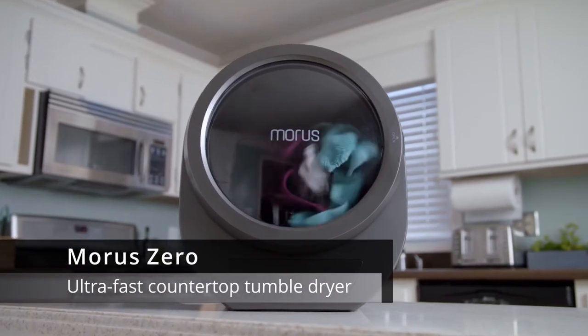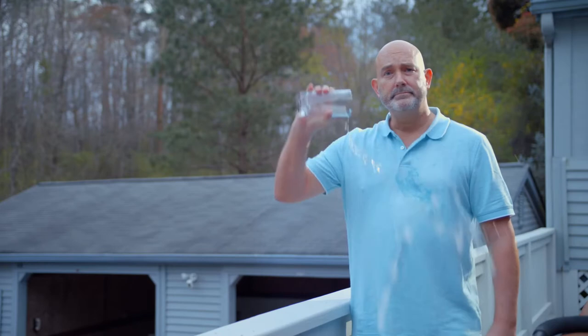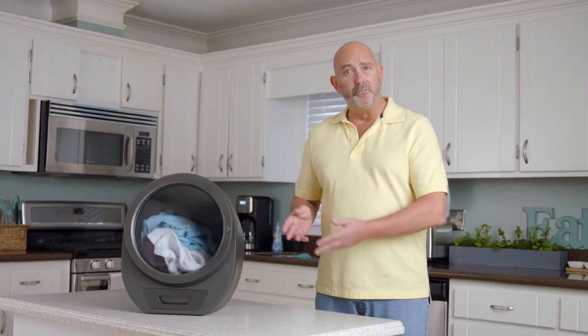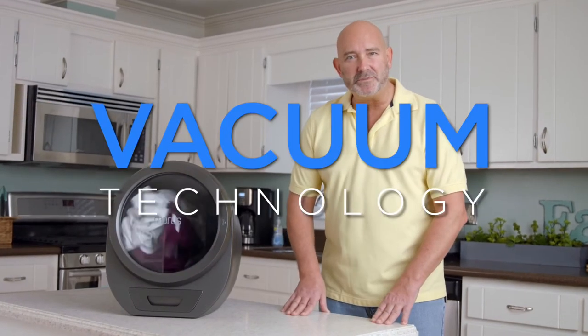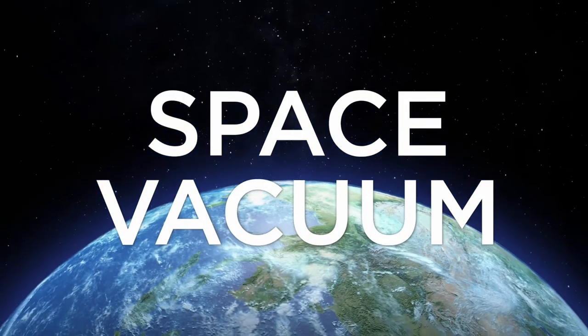Fastest, gentlest dryer on Earth. Which is good because I've got to be somewhere in 20 minutes and this just happened. Thankfully, the Mora Zero uses vacuum technology. No, not that vacuum, space vacuum.